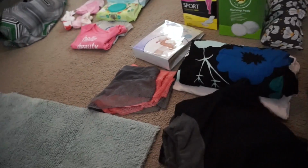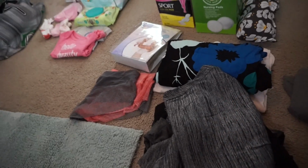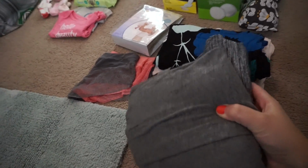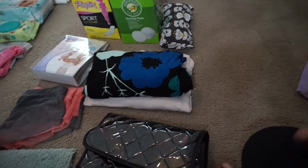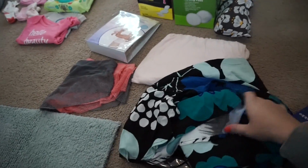And so I'm going to go ahead and bring 2 more pairs of pants and another sweatshirt, just so I can decide what I want to wear, or if I want to lounge around, depending on how long I stay at the hospital. I want to make sure I have a good bit of clothing to change into just in case it gets soiled or whatever.